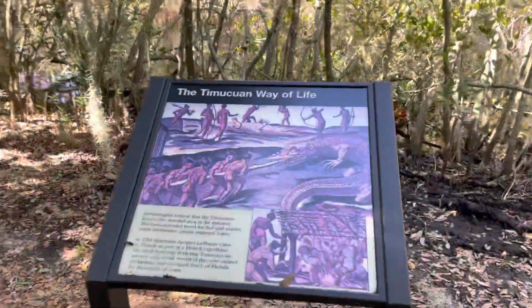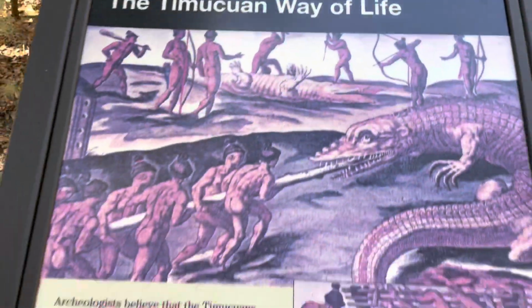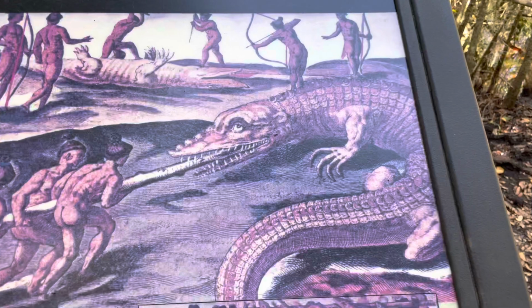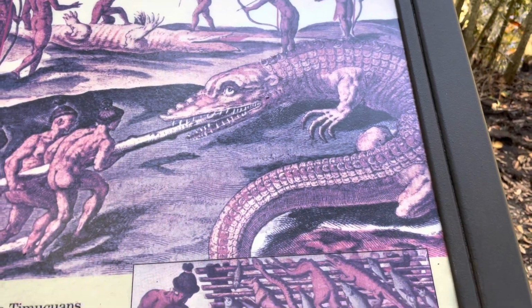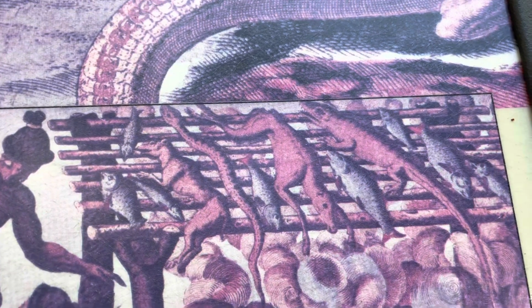Oh, this is also the other thing. The Timucuan. The Timucuan. I guess that was the Indian tribe that was here. Look at that big old prehistoric alligator. Look at that. Man, hook me up with that barbecue.